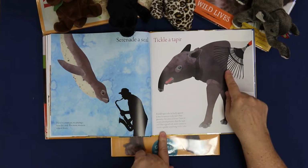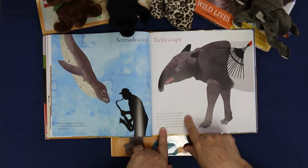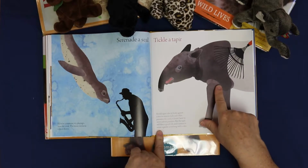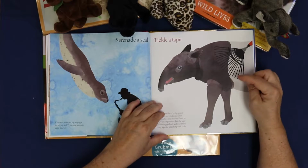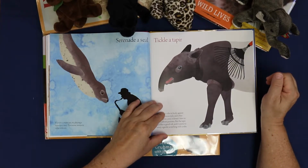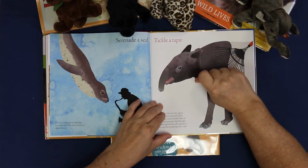Tickle a tapir. A wild tapir rubs its body against a tree to remove ticks and other parasites. In a zoo, it doesn't really have to worry about the parasites, but the tapir still likes a good rub, and it seems to enjoy a gentle scratching with a rake. So that's not so much tickle a tapir as it's rake a tapir.